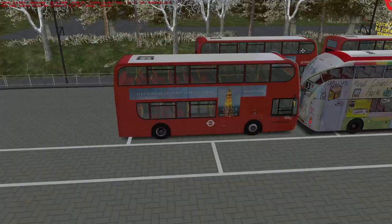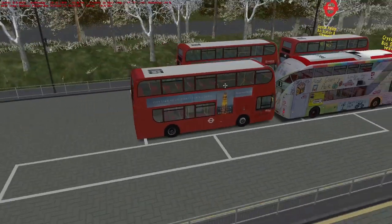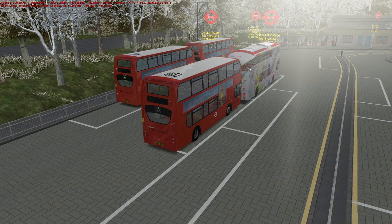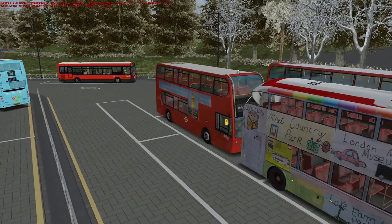Well, there we go. That's the route 3. It's a lengthy route, I'm not going to lie. I hope you've enjoyed it. I really do. This was the original route as well that they started in the South London project. Now, that was a few years ago, wasn't it? But yeah, I really hope you enjoyed the Route 3. Probably won't do another one that lengthy. Well, until we do the N3, which is essentially the same route in the opposite direction.